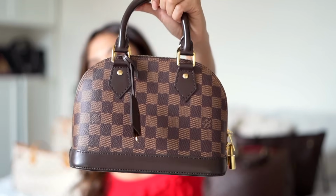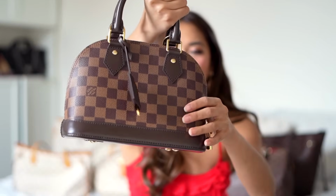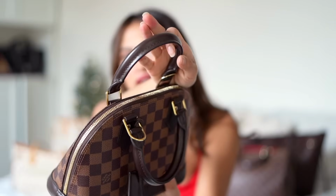The beauty of Damier Ebene, and this used to be my favorite canvas when I first started collecting Louis Vuitton. It just reminded me of chocolate and it was just so rich and luxe, but I've sort of enjoyed monogram more. I've just embraced monogram. But the beauty of Damier Ebene is the fact that the leather is coated, so this is a really good rainy day bag, and it's obviously suited for autumn or winter weather, but also autumn winter vibes.